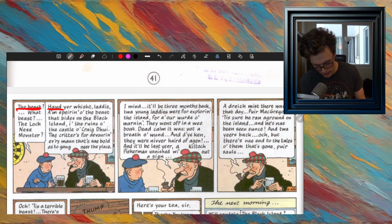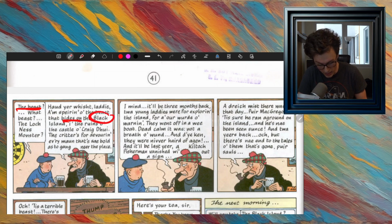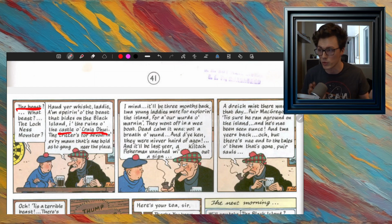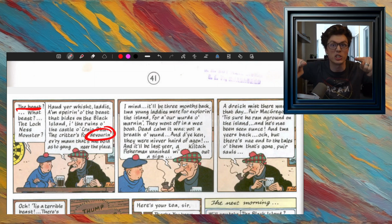The critter devours every man that's sae bold as to go near that place. So he's saying the beast, the big creature, roar, the beast that lives near the Black Island, in the ruins of the castle of Craigdwee. So there's a castle, and it's been destroyed. It's really, really old, and that's where this creature lives. It devours every man that is so bold as to go near the place. Don't go there, or it'll eat you.